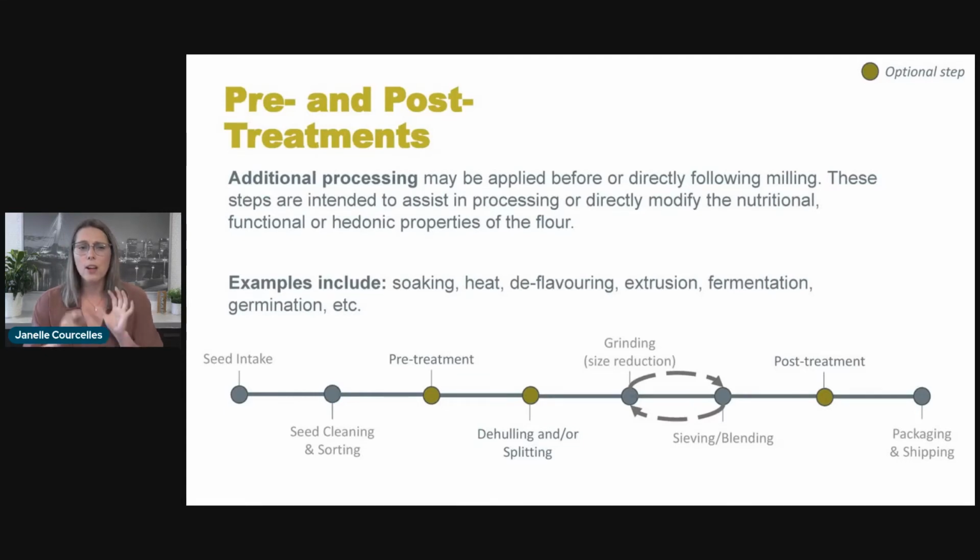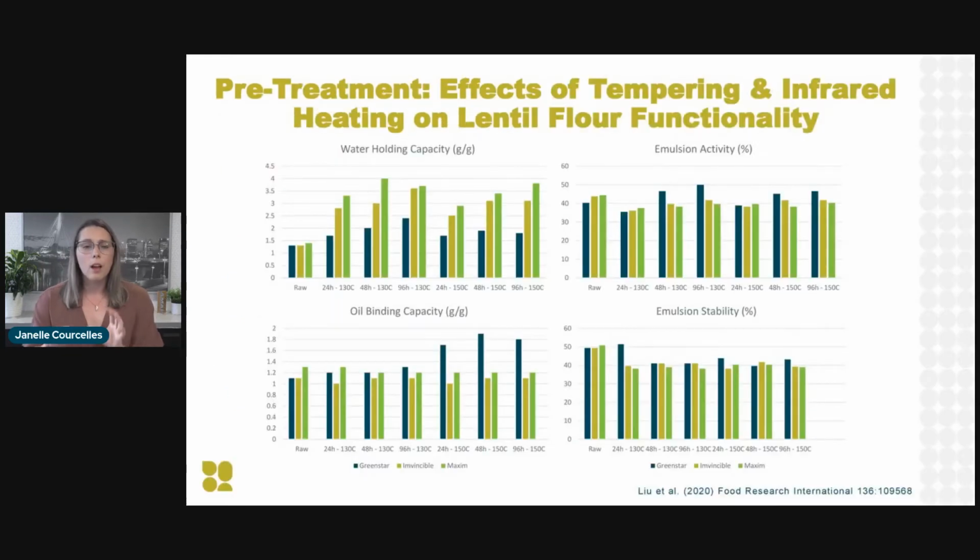So I have a couple of examples that are highlighted here on this slide. A very common one is deflavoring technologies, because there are bitter and beany notes that are often associated with pulse flours. There are a lot of techniques that have been developed to help mitigate some of those sensory qualities of the flour. So here's just an example of a pretreatment.